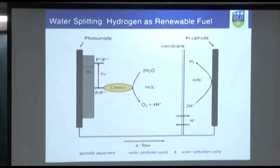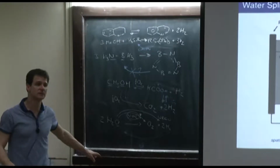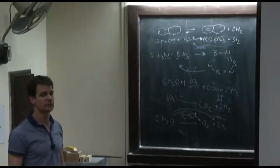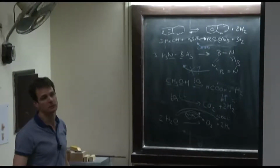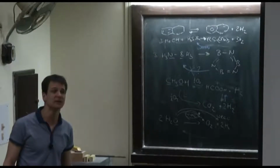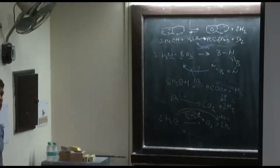But I think this is the easiest storage, this is the easiest carrier. So once we solve this a bit, we're much closer to a real system. And in fairness, we have catalysts now that do this in 100,000s of turnovers. So there's a light at least somewhere in the tunnel, maybe not at the end of the tunnel, but in the tunnel.